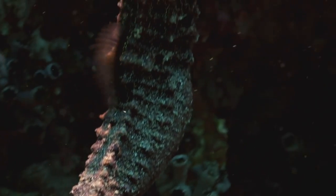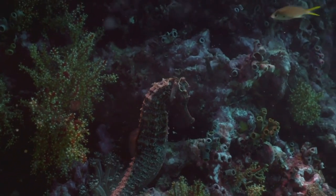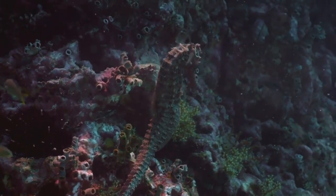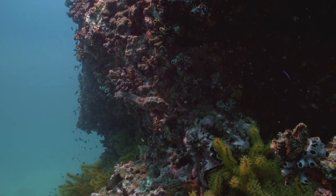His dorsal fin in the back flaps 70 times a second, as fast as a hummingbird's wings. Pectoral fins behind the gills help him steer as the current takes him on a passive ride. Gripping onto a patch of purple coral, this new backdrop suits him quite nicely.